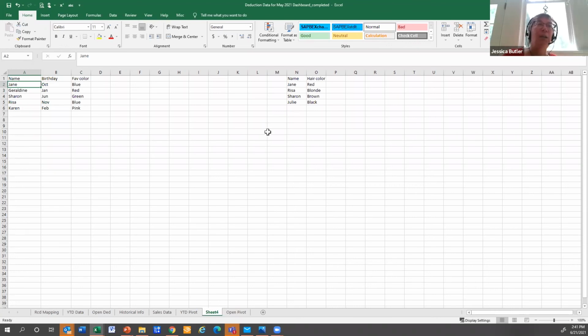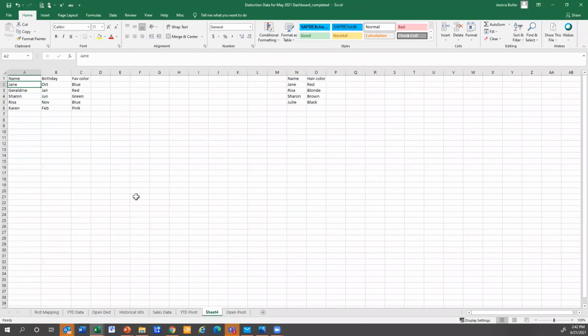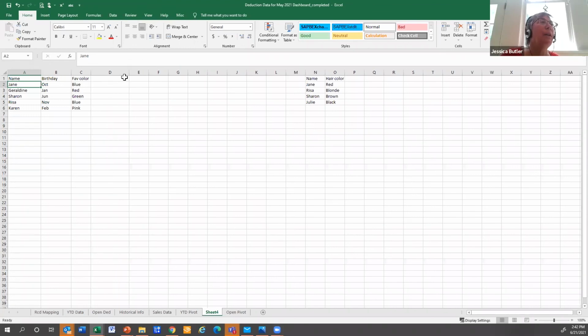The concept is that I'm trying to merge data. So it could be for this hair color, or in what I did, I looked at the reason code mapping. I had just the reason code, and I said, hey, if you find that reason code, give me the type, give me the category, give me the responsible department. So what you do is it's a VLOOKUP. So I'm going to just put hair color here.